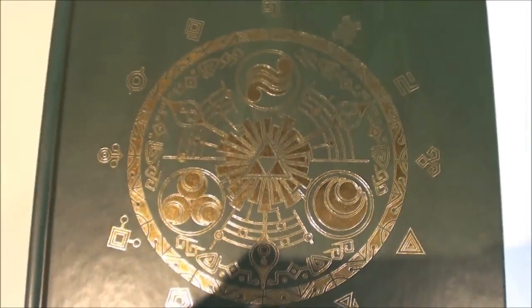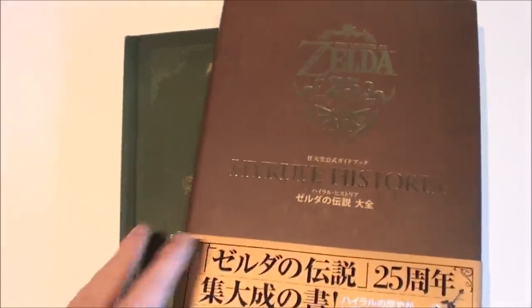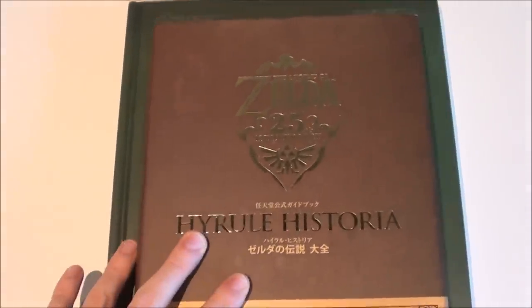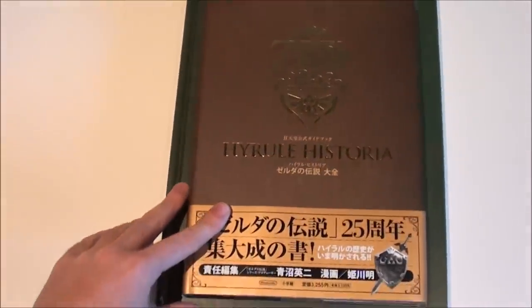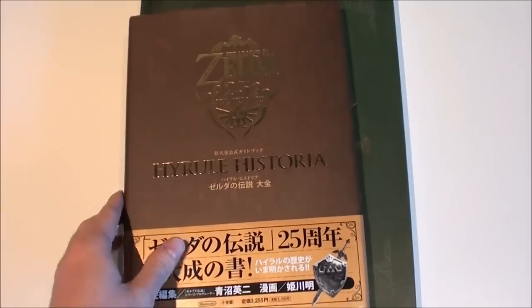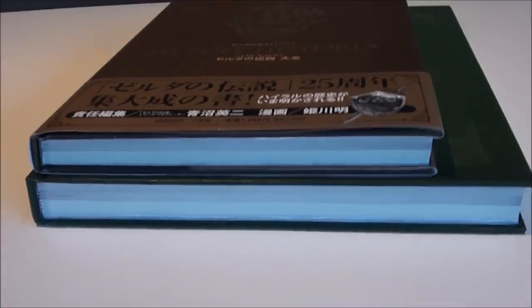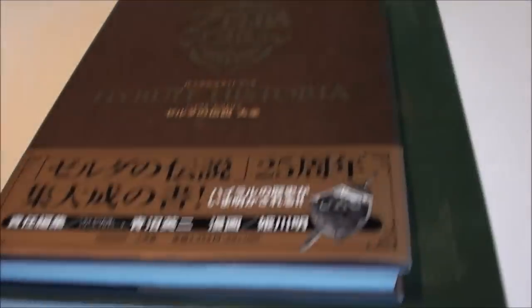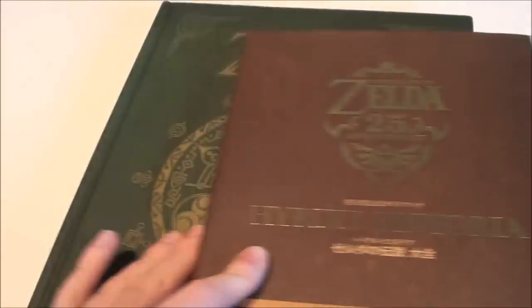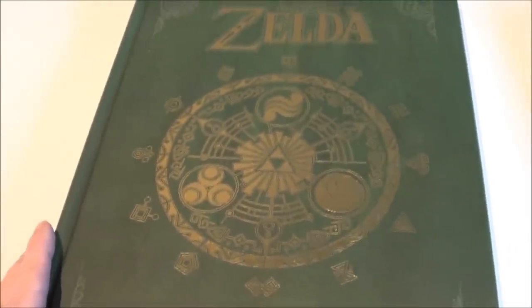As you may know, we already did the Japanese version of the Hyrule Historia, and fun fact about the English version is that it's much bigger. So Japanese, English, you see the English version is bigger and thicker. So that means that our pages will be full of nice, big, detailed pictures.